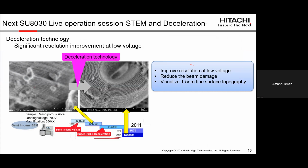What makes this low voltage resolution imaging capability improve? One of the biggest improvement factor technologies is this deceleration technology. If you have a reason to observe the sample at relatively low voltage, for example, to observe surface features, control charge up, or reduce damage, but had trouble getting high resolution, let's review deceleration technology. Deceleration technology can improve resolution at low voltage, reduce beam damage, and visualize 1 to 5 nanometer very fine surface topography. I'm looking forward to reviewing these two items at my second live operation session.